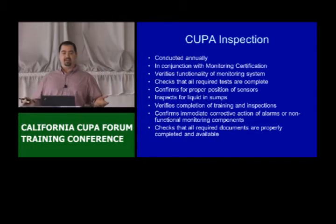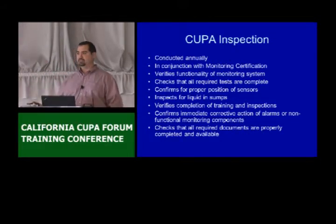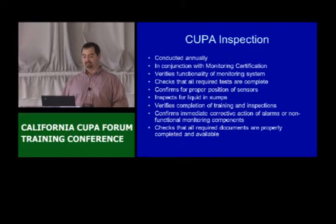Okay, so now that I'm here, this is what I'm going to be looking for. I'm going to come out every year. I'm going to do it with the monitoring cert. Like I said, I'm going to test to make sure, I'm going to check to make sure everything's working right. You know, not a big deal. Nothing to be scared of.